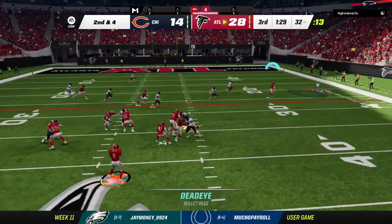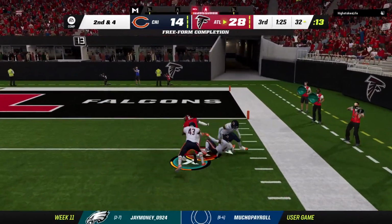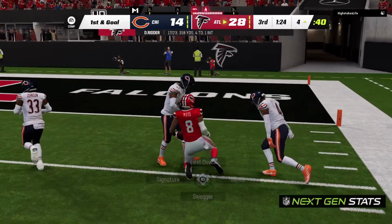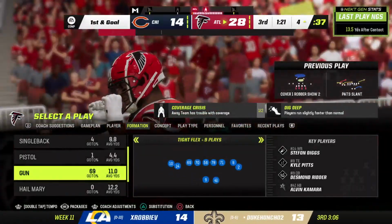Back to throw. He's got his pass-catching tight end. That's Pitts. And they do get him down, but not before he's able to slip it inside the 5-yard line. That's good for 28 yards.